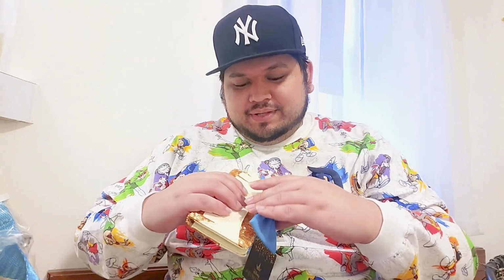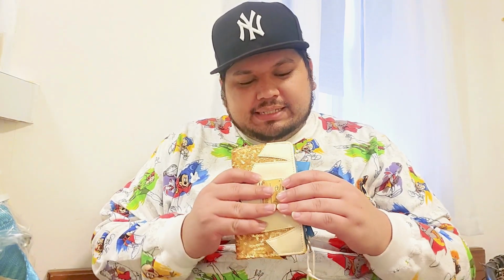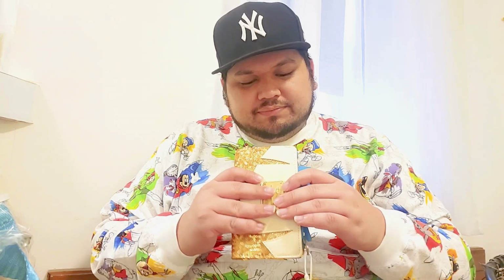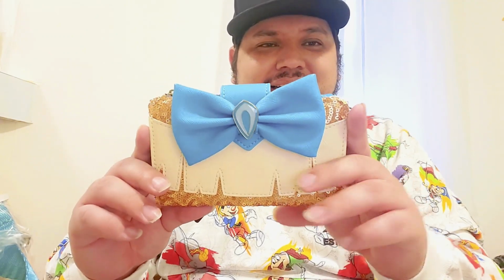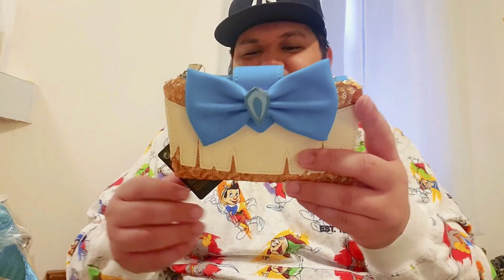Anyway, this is not really a bag that I'm going to be using. This definitely is just for display. I have other bags that are display only, so this is one of them. I mean, this is so beautiful. I would be terrified trying to use this in my day-to-day. I just love this bag. I cannot wait to display this bag.